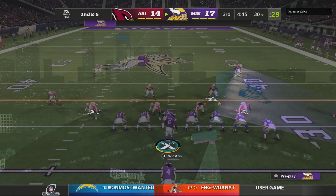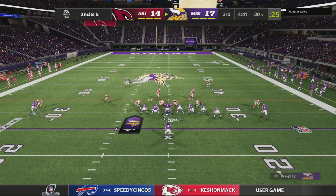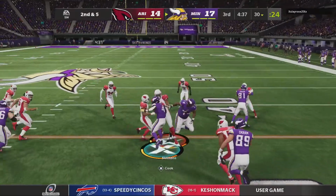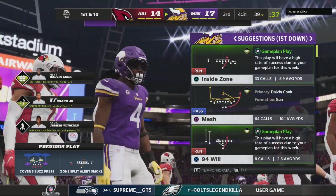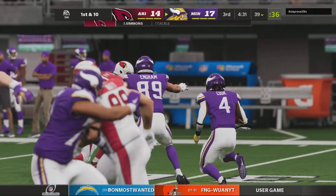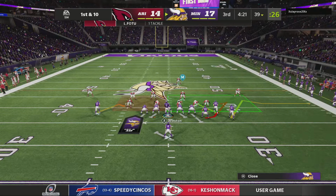And I think a key for them is to put together some good, long, extended drives. Work the run in a little more with that big offensive line. I'm not saying get away from throwing the football. That's still working. But if they run it more effectively, they may get even bigger plays in the passing game. 103 yards rushing for him now as he goes over the century mark here in this divisional round matchup. Following the good run by Cook, here's another 1st and 10.